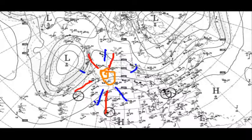And then the opposite, where we have convergence aloft. In fact, that's probably what's happening out in this area right here. When we have convergence aloft and divergence at the surface, we have what's called a damper effect, and that's basically where the flow is going down. And that's where we get subsidence. We get heating in the mid-levels, and that helps build the cap in those areas.